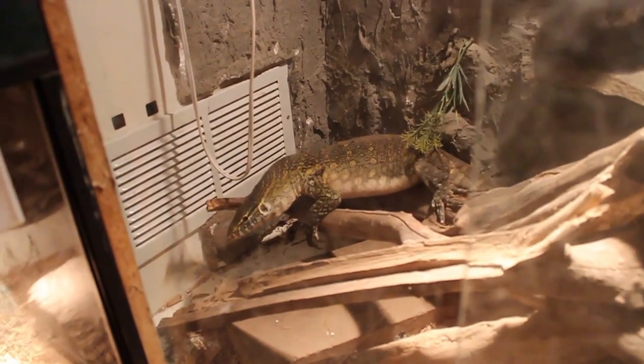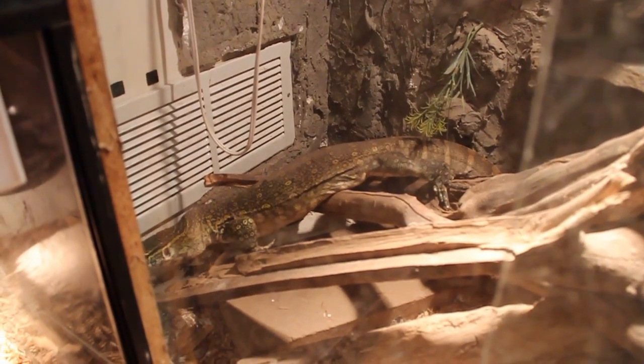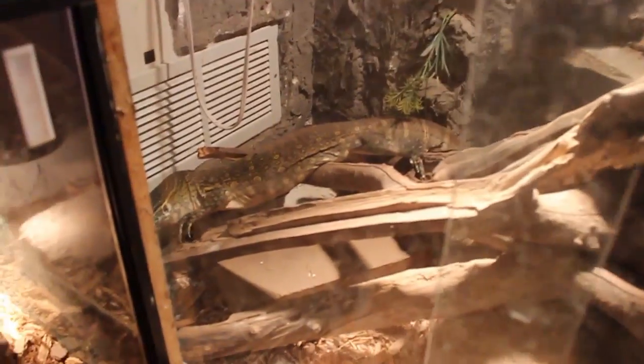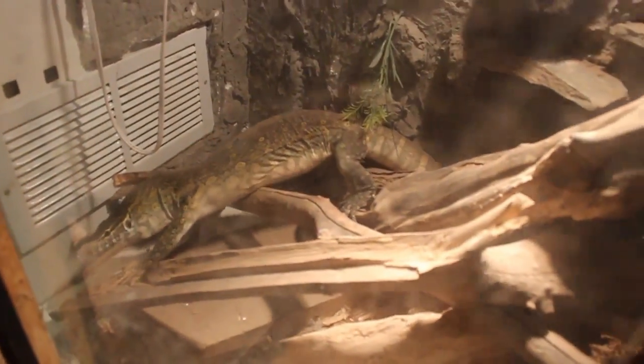While I consider him tamer than most Niles, I'm not really a huge fan of using the word tame, but I consider him more manageable than most Niles. He doesn't have quite the attitude a lot of them have, but he still does have a big attitude. When I say that he's calm for a Nile, that does not mean that he does not get angry.